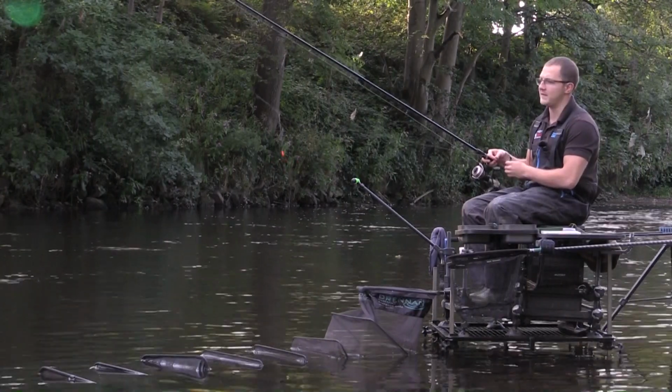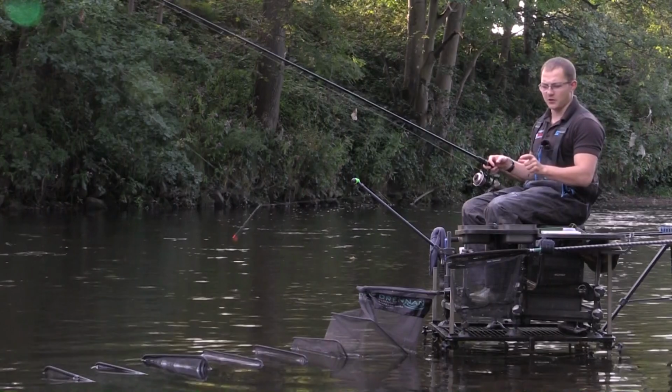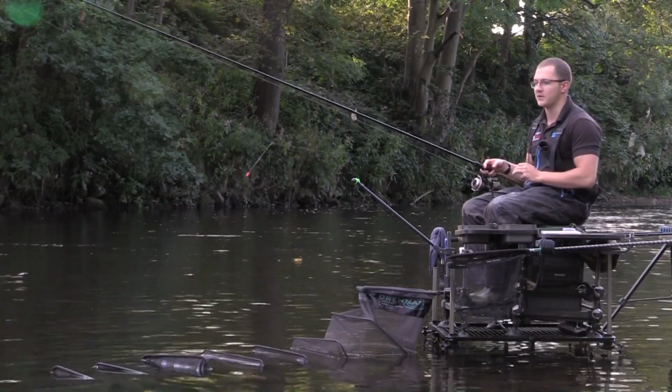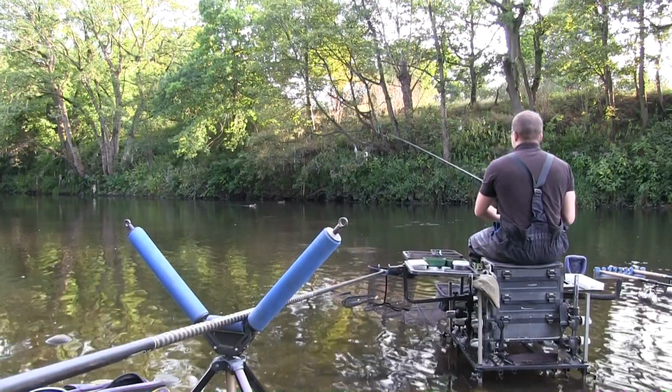Initially I started on the 20s with a single maggot just to see what was down there, and as it's turned out I started catching a couple of minnows and a few small fish, so I've upped the hook size and gone to double caster, and straight away we've started getting some better roach, so we'll get it chucked out there and see if we can catch one.